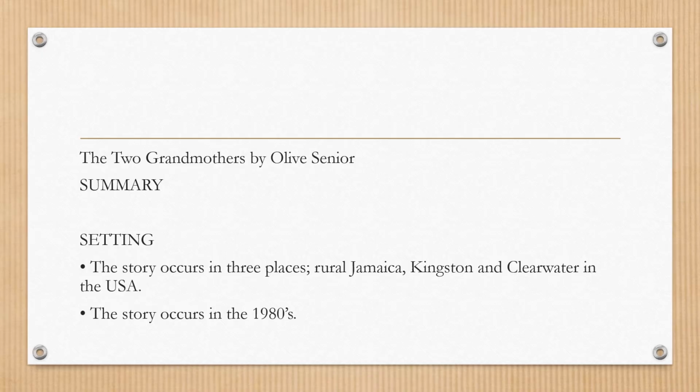But as she gets older, what we realize is that the narrator no longer has that strong love for Grandma Dell. She transfers this love to Grandma Elaine, who she believes is more worldly, more of a cosmopolitan, who is more concerned with what is happening around her, and that was the kind of life she wanted as such. Now, the story is set in rural Jamaica, Kingston, and Clearwater in the USA, and it takes place sometime during the 1980s.